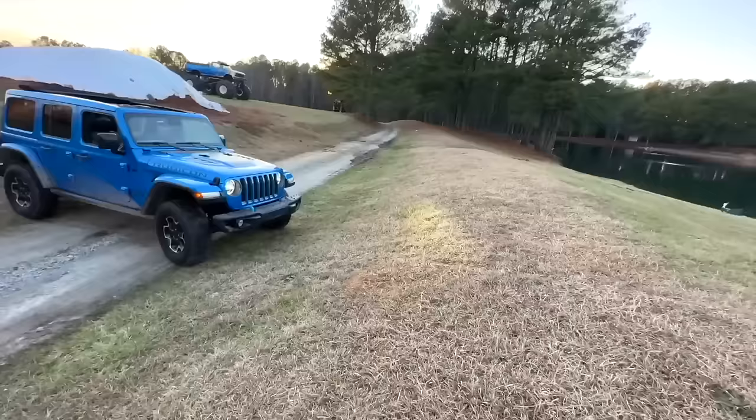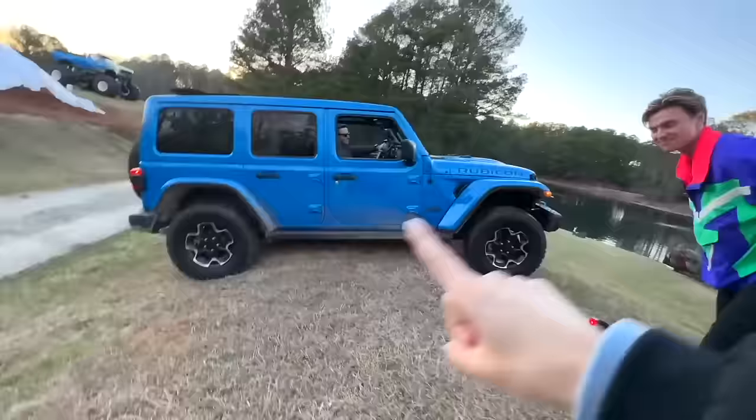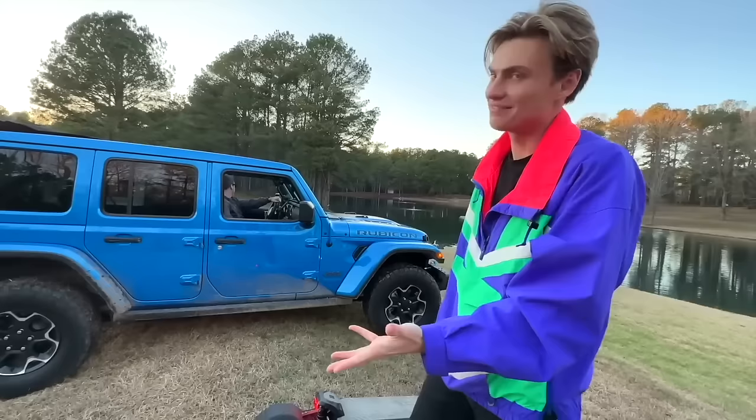Look at how steep this is. Yeah. At like a 45. I gotta say, with no run up, it just climbed. It did. The front wheel is like two-wheel drive scooter. I've never had that. All right, so now we're gonna go next to the underwater car. Next to the underwater car.